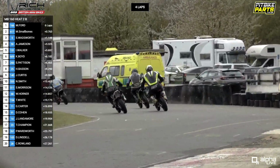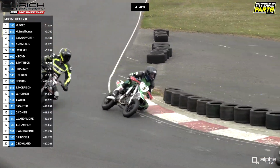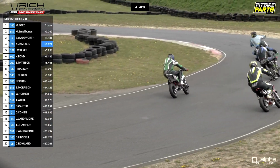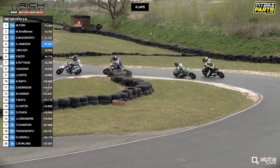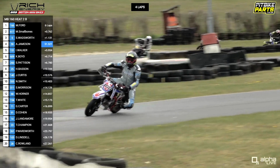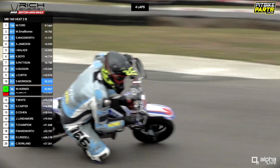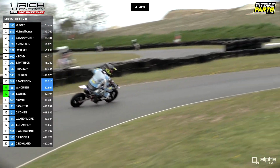So Mike Smallbones, can he hold on to 2nd? It looks like Wadsworth's gone through to 3rd. 4 laps to go. Any one of these 4 riders could take the victory. So 4th place number 8 tries to square the turn off through Senna, but no, it's held on to 3rd. Jameson with his fastest lap of the race. Whilst all this is going on, of course, Michael Ford continues to lead the way.